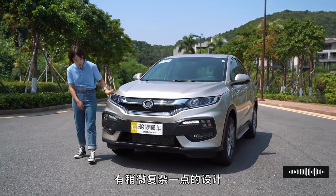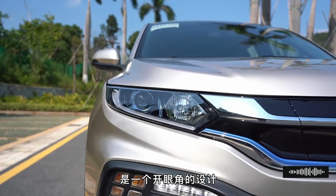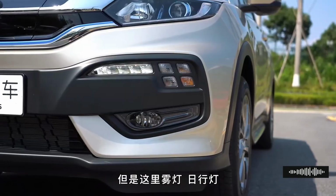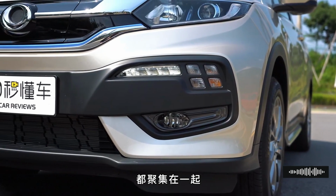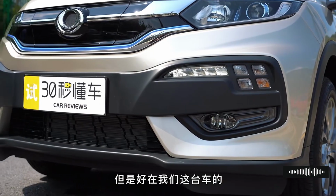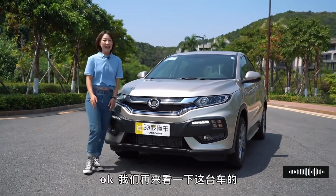And below, I personally think that the slightly more complicated design lies in this piece, because our headlight is an eye-opening design, which is actually quite lean and refined. But here the fog lights and daytime running lights are all gathered together, and there will be a little bit of visual fatigue. But fortunately, our car has a relatively large user base, so it is still acceptable.